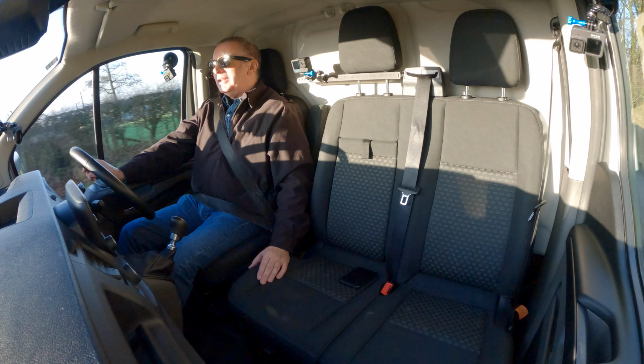So we'll go for a ride in it. Gosh, just had the heater on while I've been photographing the outside. So we've got height adjustable seat there. Let's see what we've got here. Height and reach adjustable steering wheel. We've got power folding door mirrors. So it's a really good spec.